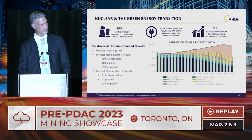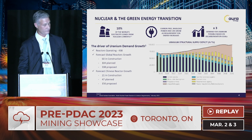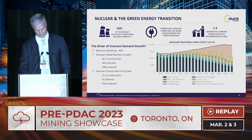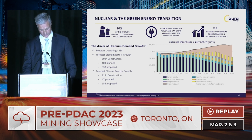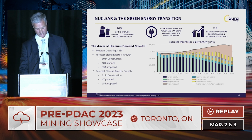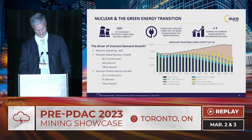Many skeptics would say, yes, but will it happen? Those of us that have been to China would know that generally when a plan is made, a plan is delivered. The question I would throw open is, of the 203 planned and forecast reactors that are projected to be built in China by 2040, require about £1 million per year. So the deficit that's predicted certainly is indicative that additional supply is required. This is a critical issue, not just for energy security, but also geopolitical security.